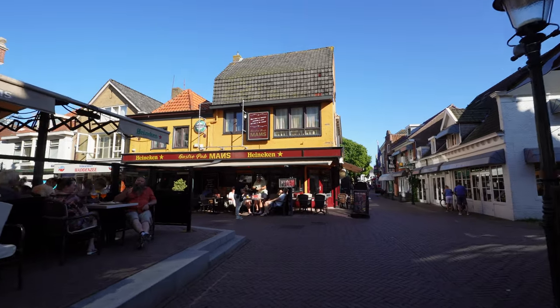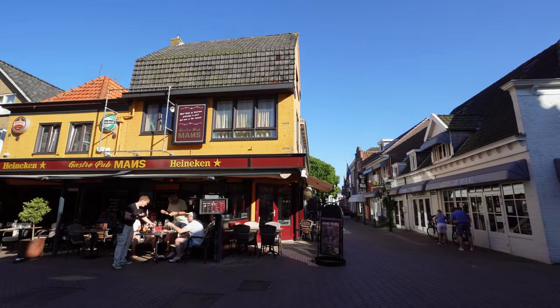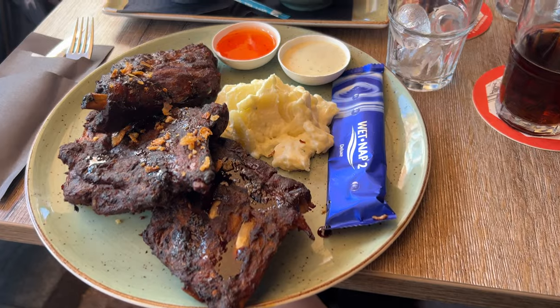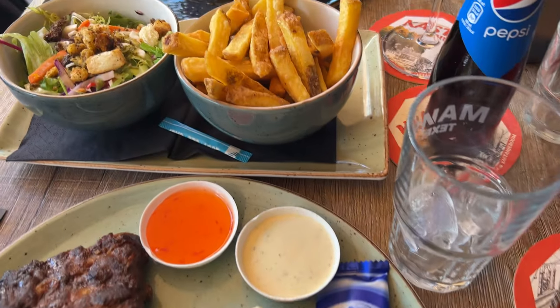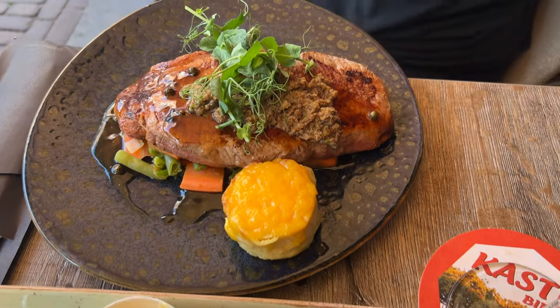We stopped for dinner at Brasserie Pubs Mons, where we enjoyed a lovely dinner on the patio. While my steak wasn't great, the ribs were outstanding. Afterwards, we walked around the village a bit more before heading back to De Krim for some ice cream and relaxation before bed.